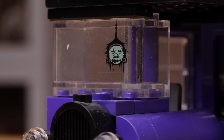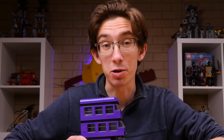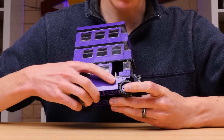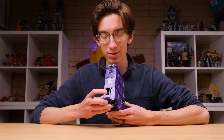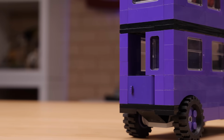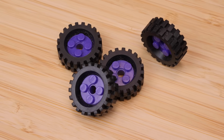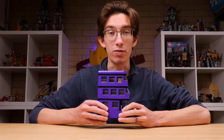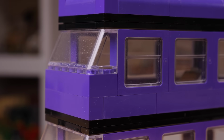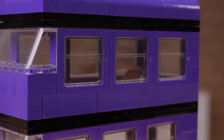But many of the purple recolors in this set have still never been made again, even all these 21 years later. The 1x3 inverted slope here, the 1x10 brick, the rounded window frame, the door, the purple wheels, all of these are exclusive to the 2004 Night Bus. The windows that make up the bulk of the model here are the same ones that were used in the earliest versions of the LEGO Hogwarts Express, of course, redone in purple.